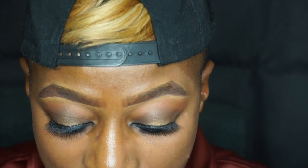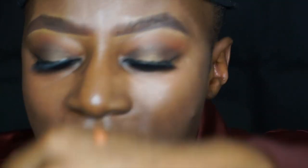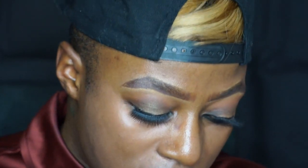Oh, sorry. I really should have opened this before. Oh my god, it's so red. Look at that. Super red. I'm gonna work with it anyway. It's really red. It's super red, but I'm gonna work with it because I'm gonna highlight anyway, so I can work with the colour.